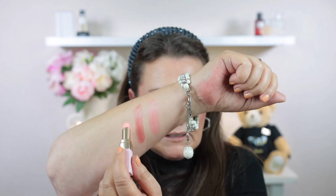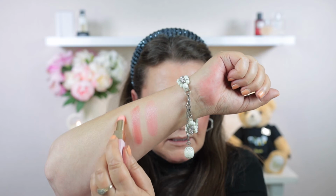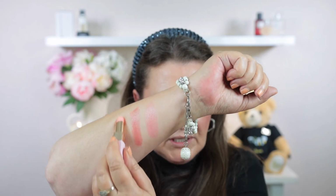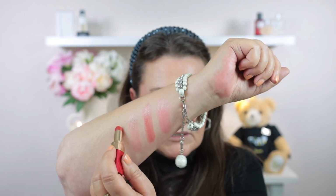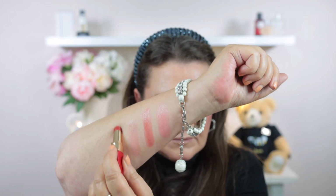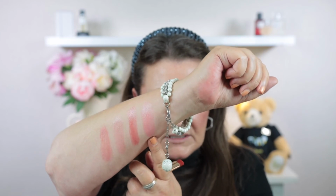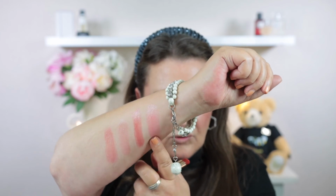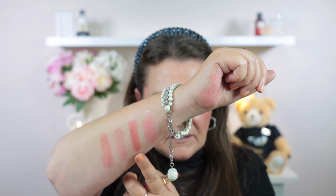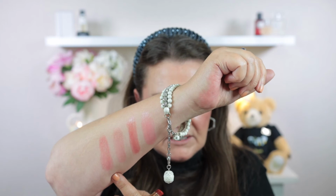And this is the other lip tint that I was talking about. So this is Bare Pink, and this one is very, very sheer. And this shade is Bare Claret. So there is a difference with the lip tints. This one definitely is more of a cooler pink, and the Bare Rose is different to these shades as well.